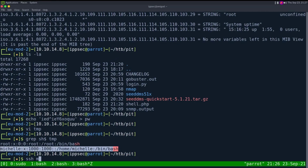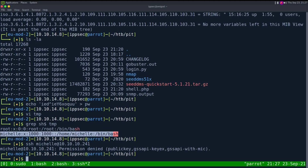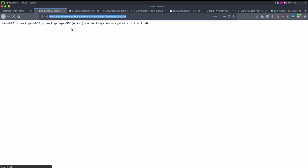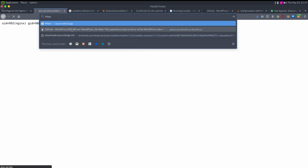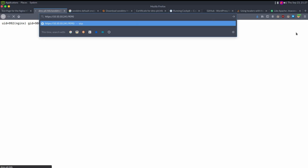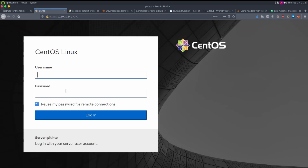So I'm going to try ssh Michelle at 10.10.10.241. And we get permission denied. It only accepts public key. So let's try the other service we have access to, which is cockpit. So 10.10.10.241, port 9090. And let's access this. CentOS Linux, Michelle, password. Oh, that's not it.